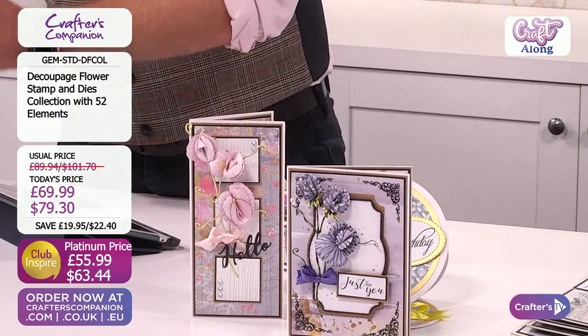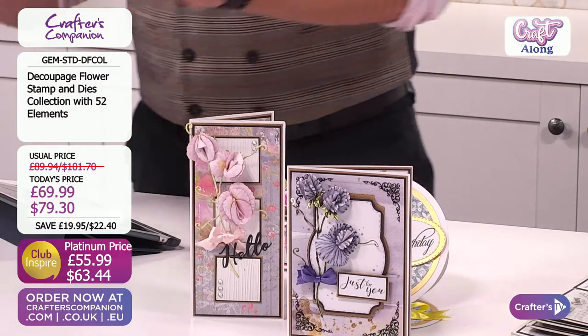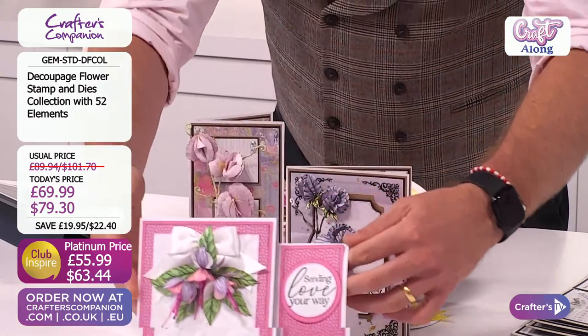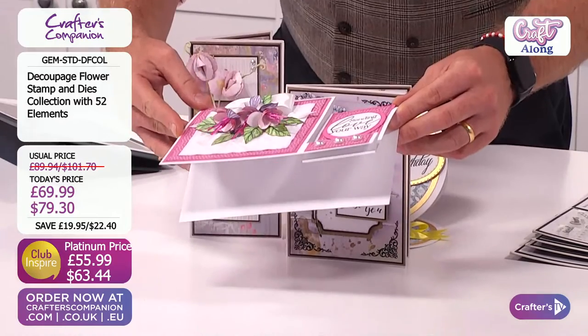Think about weddings too. We mentioned it earlier on. If you wanted to use these for the corsages or your little buttonhole florals, I mean, there's tons and tons of reasons you would want these in your life.